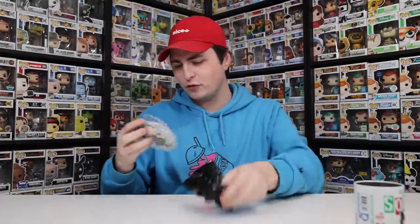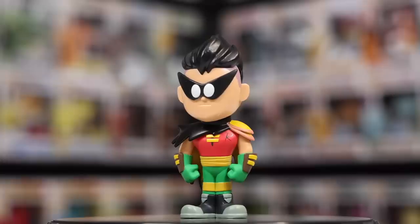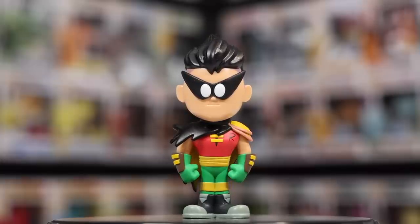And let's see, this first one here looks kind of normal to me. I'll have to check the disc, which I'm guessing, yeah, this is the normal Robin. Nothing special going on here. But now here's the good thing. I don't have any Robins in my collection, so it's still a new one for the set.